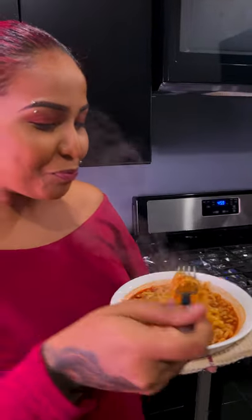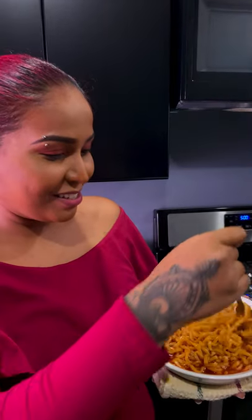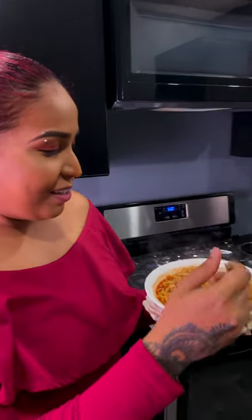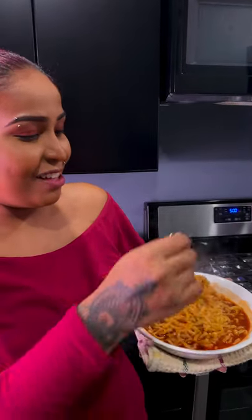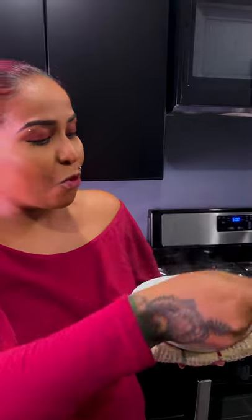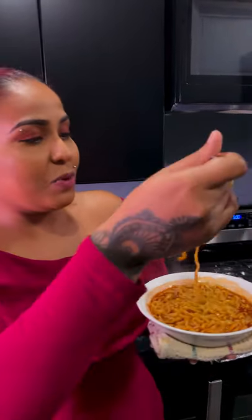Let me do it. In all of its goodness. Okay, it's gonna be messy. Let me get a fork, because I'm terrible at being non-messy with these things. Okay, so here we go.